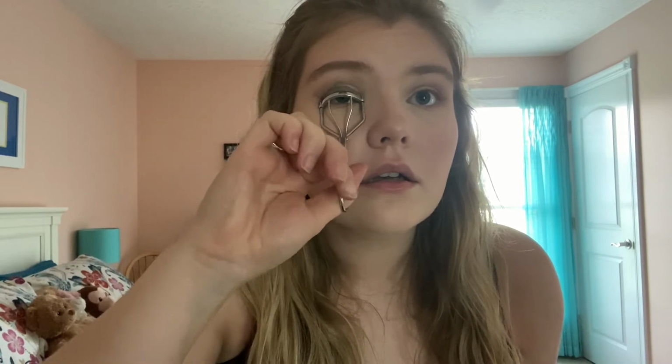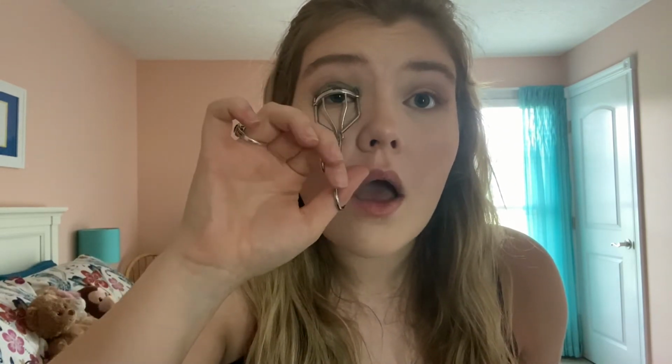And then I went back into the shades Almond Truffle and Cashew Chew and took that onto my lower lash line to give it a more seamless look. And then I took my eyelash curler and curled my eyelashes, and then added the Buxom mascara. I don't know if it has an actual name, but I added the Buxom mascara.